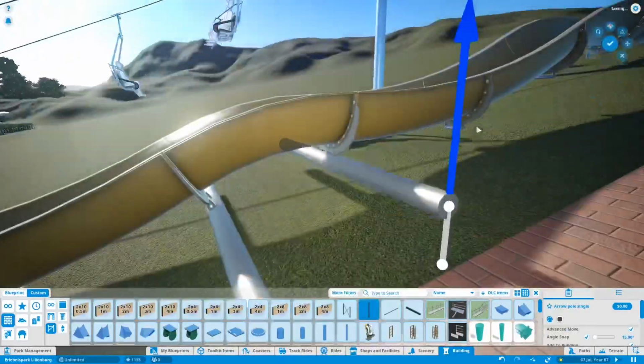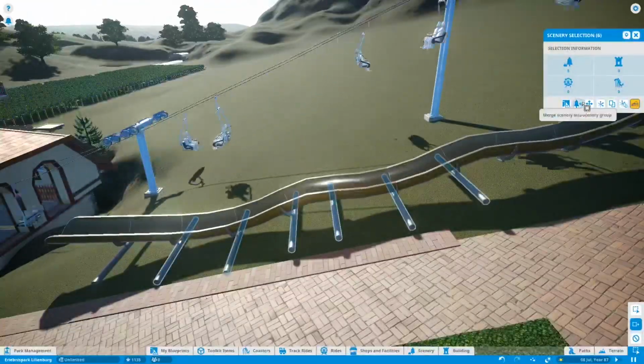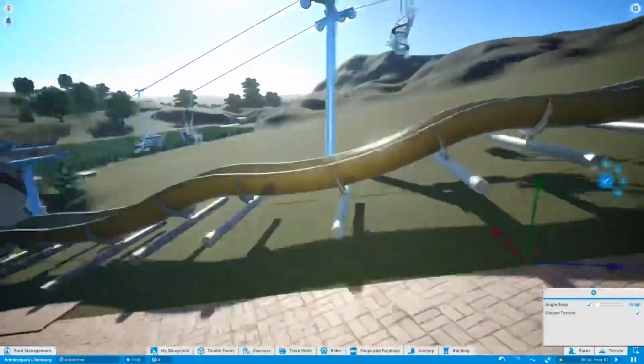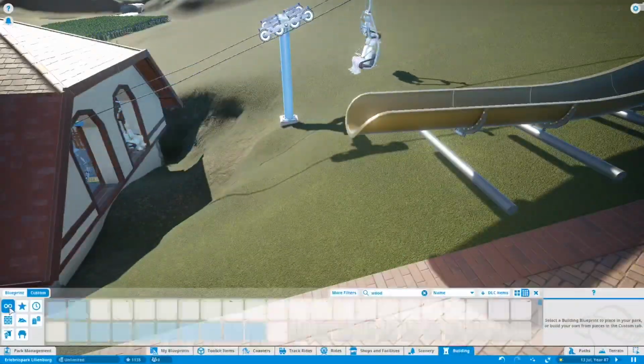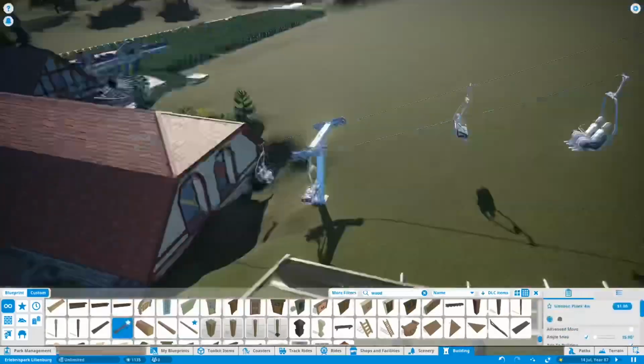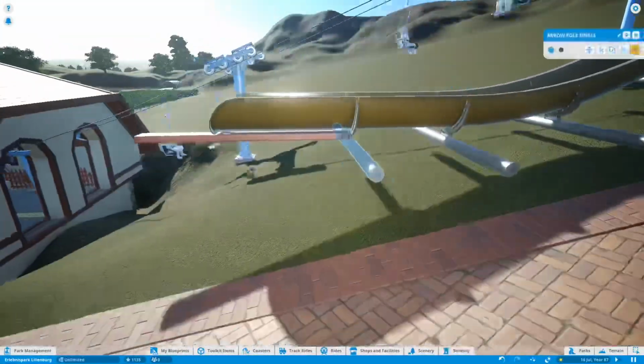These are actually TMTK pieces, if you didn't already know, and they're really good. They've got all sorts of pieces. I think they're intentionally designed for a water slide, but who says you can't use them as a normal slide, right? So that's what we're doing, and I'm really happy with how this looks.